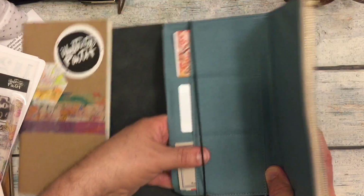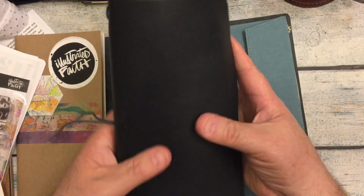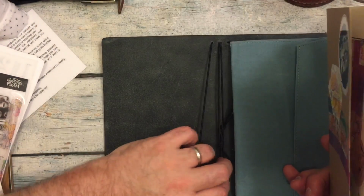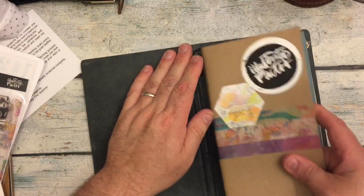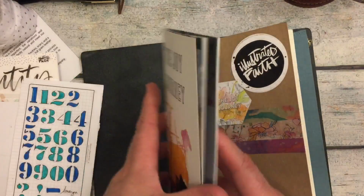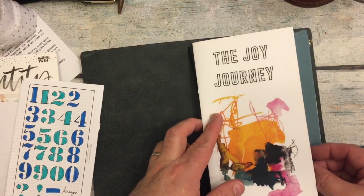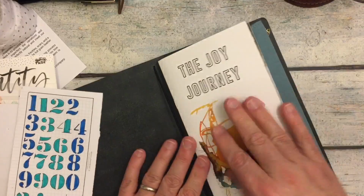But I wanted to get one very similar to that, but Foxy Fix doesn't carry the leather anymore, so I couldn't get a Foxy, and I knew I loved my Chic Sparrow when I got that one. Let's see. And one thing that I love about the Allie Brown insert from Illustrated Faith is it's standard Midori size, so it'll fit in as like an insert would.